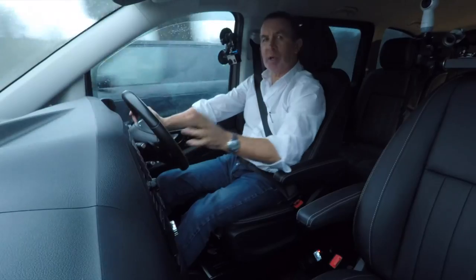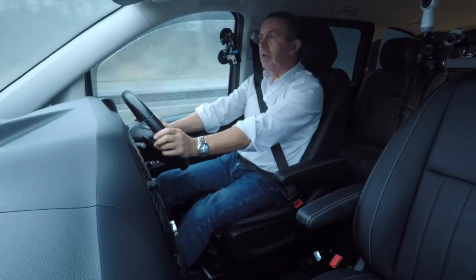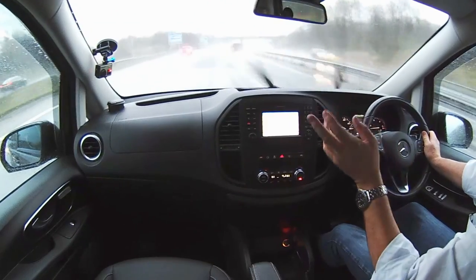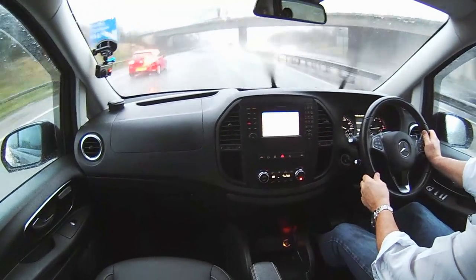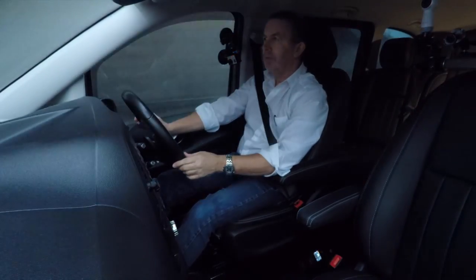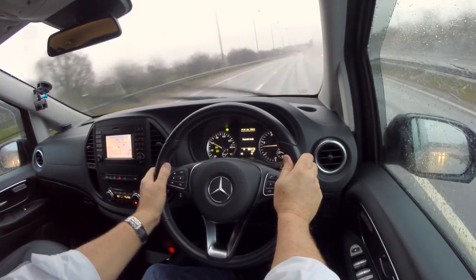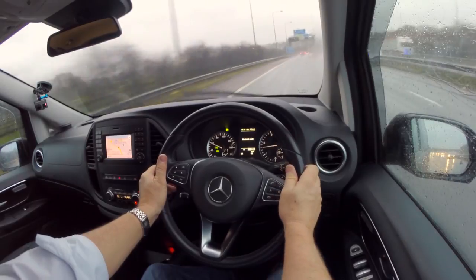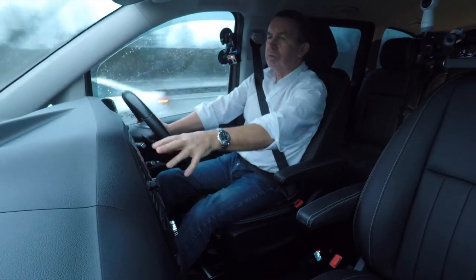We're just going past the car there, or transport or whatever, and the light illuminated there. So it tells you not to do anything stupid when there's something in your blind spot. It's a great accessory. Sat-nav, really nice display.